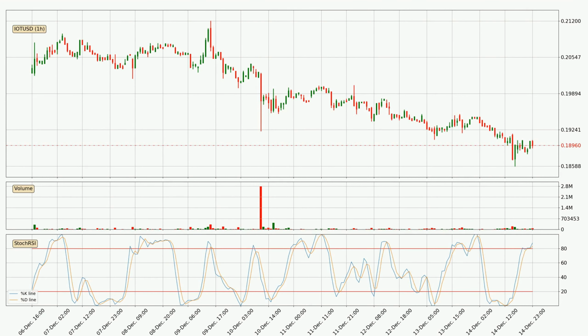If we now look at the current hourly stochastic RSI, both the %K and %D lines are in the higher region, which means that the price is getting overbought and soon a trend change or at least some kind of consolidation could be expected. Nevertheless, the K line has yet to cross the D line, so it's recommended that you wait and see if the trend does in fact go down.